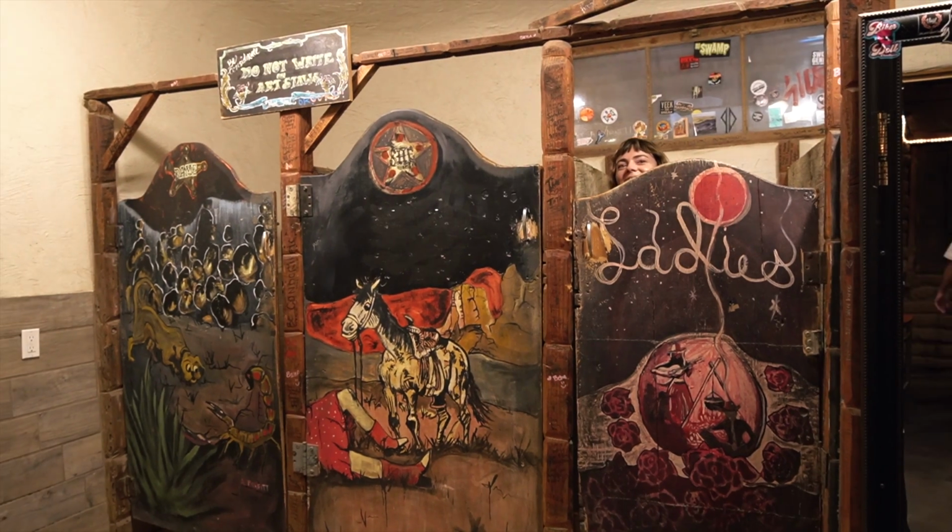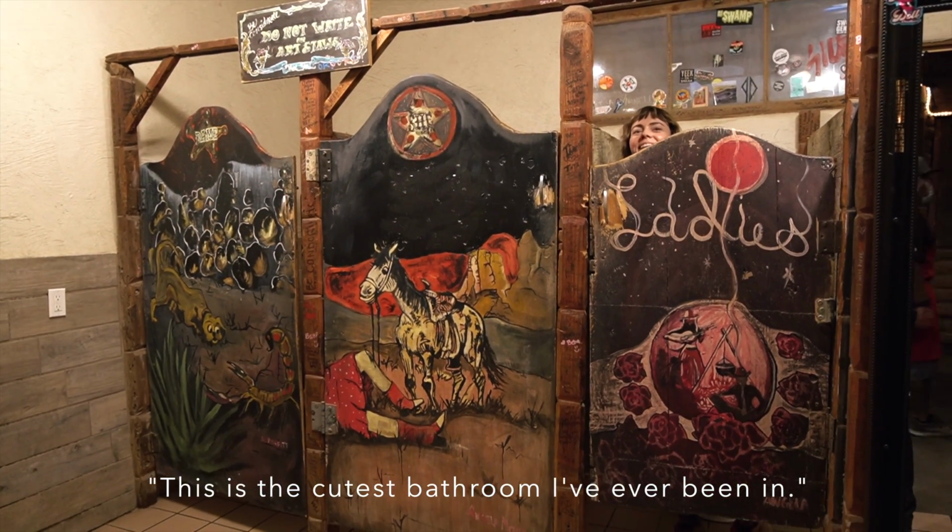I'm still parched. This is the cutest bathroom I've ever been in.